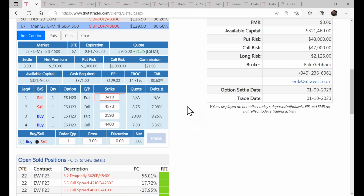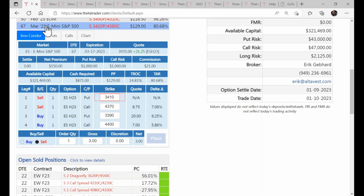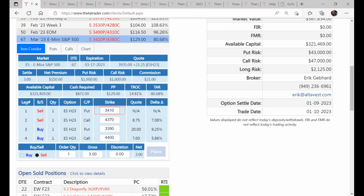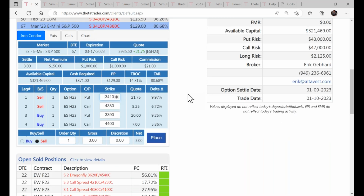Okay, now let me refresh that real quickly. Oops, just a second here. Just wanted to point out that you can change the strike prices, but again, most everybody just accepts what the algorithm is doing, because that's the whole point of having the algorithm.